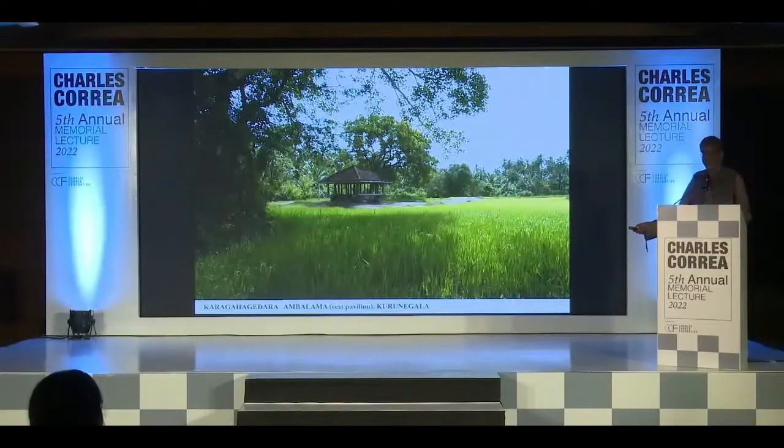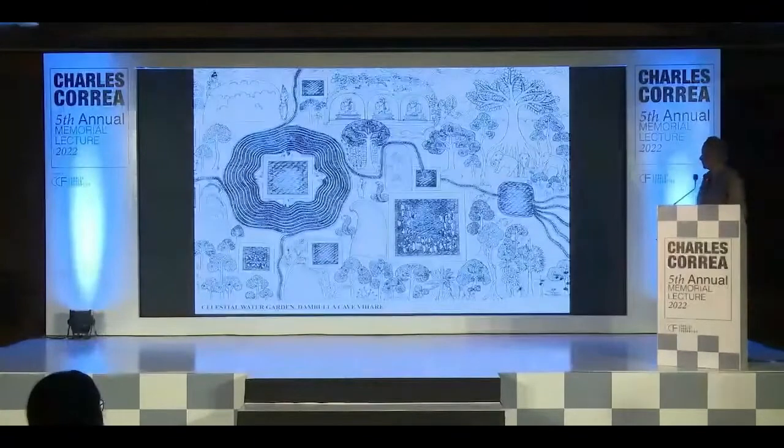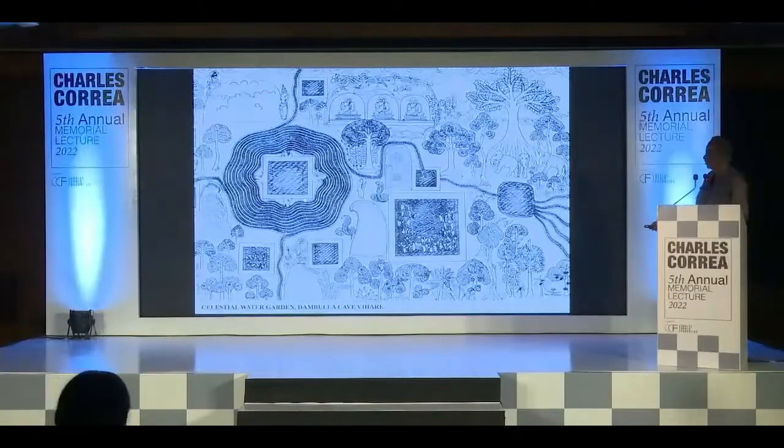So here we have a tradition, and that tradition continues right up to things like Geoffrey Bawa's garden called Lunuganga, where I lived for 10 years. Next, this is a celestial paradise water garden in a temple painting.